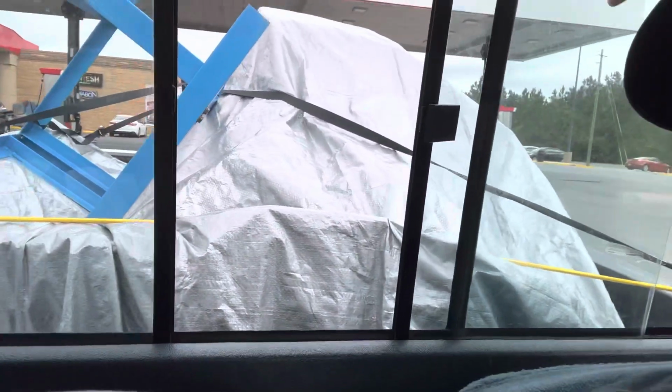At one point, I had to pull the tarp through the slider into the cab because it was flapping around back there. But yeah, other than that, we're good. Doing pretty good anyways. Let me set this here for a second. I get my key out of my pocket.